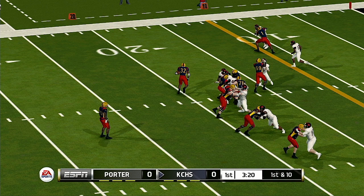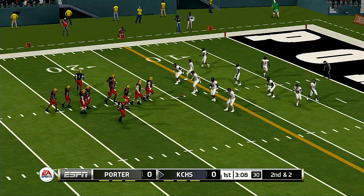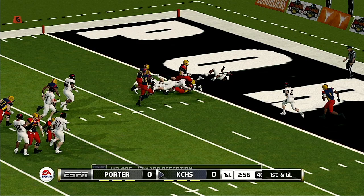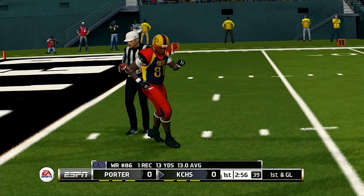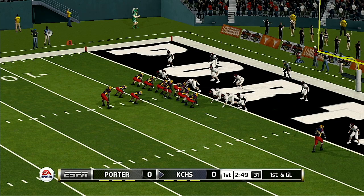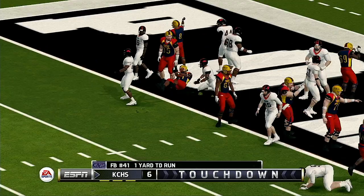Makes it to the 14. So it's second down and about 2 yards to go. Big play there, and now they're looking at first and goal. Good pitch and catch there on second down. Yep, it was good enough to get him the first down. That's just a nice play. And it pays off. Touchdown.